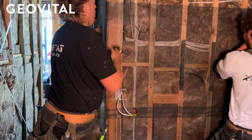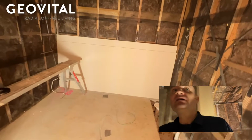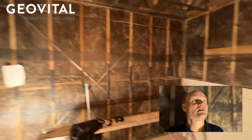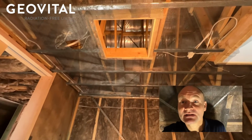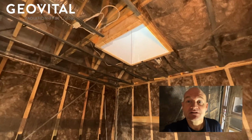Right, so all this is going to be nicely hidden away, and the electric field's not able to go into the space anymore because the GPA mesh, which is grounded by the strapping, is going to lead that away. Alright, so in this room also applied around the room, and nicely around the manhole covers and skylights.